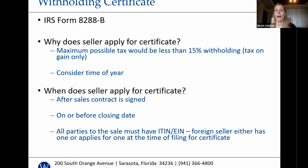And so why would a seller apply for a withholding certificate? They would do that if the maximum possible tax would be less than the 15% withholding. So if they are at a loss, and as Christie pointed out, usually the taxes do end up being less. If it's a significant difference, then maybe this withholding certificate is favorable.